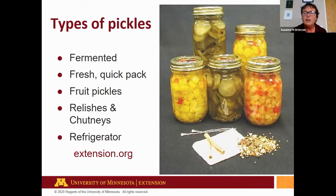And then refrigerator pickled products are stored in the refrigerator with a sweet or sour brine. Since the bacteria Listeria monocytogenes can grow in acidic refrigerated pickles, there is a food safety risk with refrigerated pickles. Listeria can cause a serious foodborne illness for individuals with compromised immune systems. So homemade refrigerated pickle products do have a short shelf life and should be eaten within 1 month of making them.